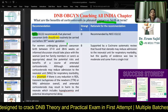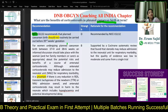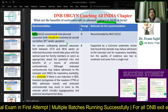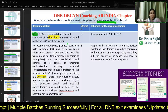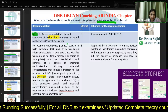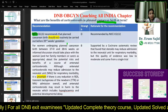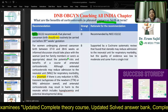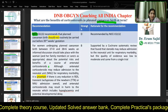Correct. So now you've got the recommendation. NICE clearly states not before 39 weeks for planned cesarean section. But for whatever reasons, for women undergoing planned cesarean section between 37 to 39 weeks, like we've been doing, an informed discussion should take place about the potential risks and benefits for a course of antenatal steroids. When I was about to get my C-section done, I was given steroids even at 38 weeks. So this is what they're saying about the potential risks and benefits of a course of antenatal corticosteroids, and I will be talking about these potential benefits and risks later on.